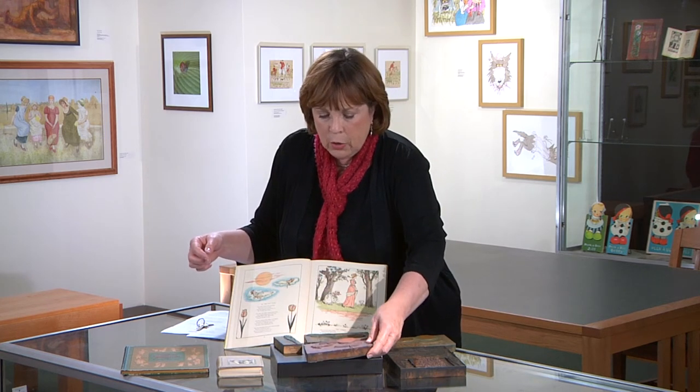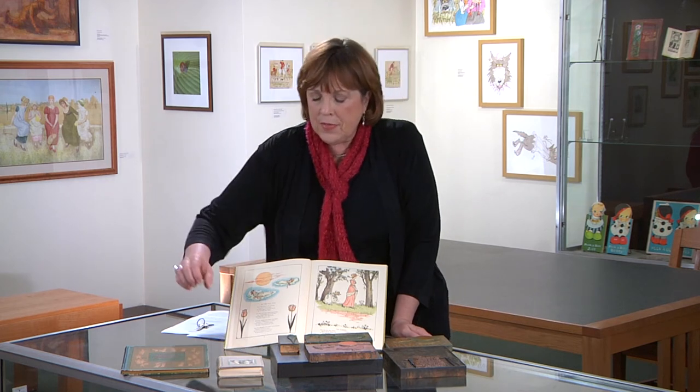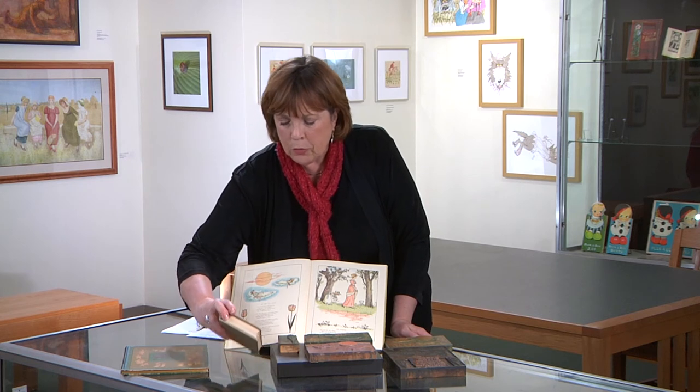Greenaway became very popular and achieved what we would call rock star status. Lots of wallpaper was created, tea sets were created, all kinds of paraphernalia was sold all over Europe, especially England, of course. And one of the things that she was most well known for were her birthday books.